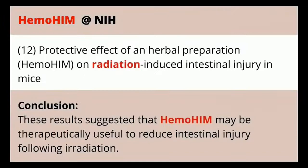Intestinal injury can occur following irradiation. So again, usually you're going to encounter this these days with chemotherapy and radiotherapy. So anything that can help reduce that intestinal injury helps the digestive system as a result.